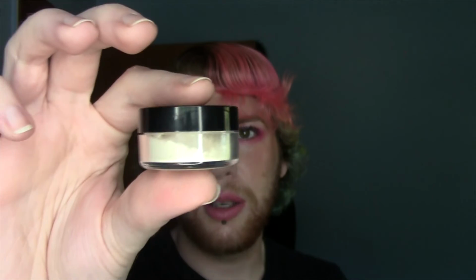I did get a sample, well, I say a sample, I guess a deluxe sample or a mini of another setting powder just recently, and I've had this one for a while, and I felt the textures between the two, and I like the other one a lot better than this one. This one is still a really good translucent setting powder though, but I'm going to go ahead and part ways with it. And I've used this a lot, and as you can see, it's still pretty much full. So I'm going to part ways with it.